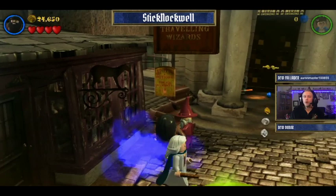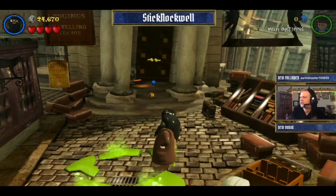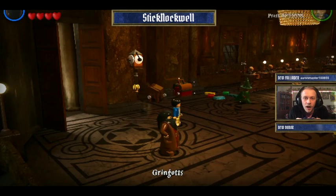Whoa! That man jumped out and scared me! Okay. Ooh. Well, it looks like it's time for us to go here. Pull the chain out. Gringotts. We're at the bank.